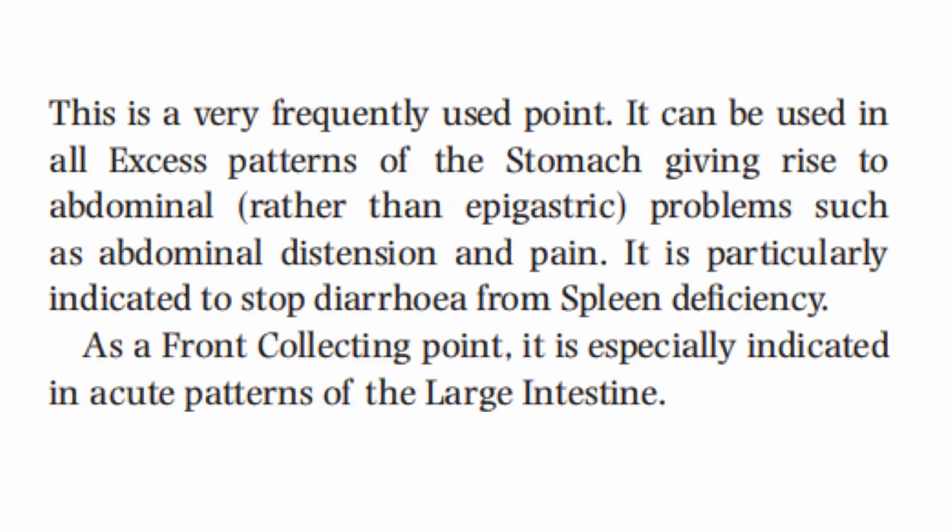It can be used in all excess patterns of the stomach, giving rise to abdominal rather than epigastric problems such as abdominal distension and pain. It is particularly indicated to stop diarrhea from spleen deficiency. As a front-mu point, it is especially indicated in acute patterns of the large intestine.